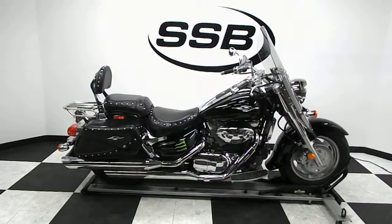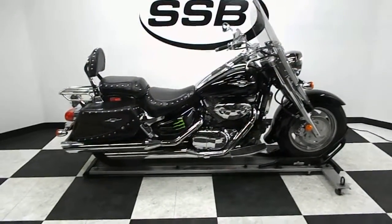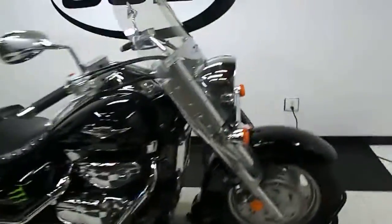Today we have a 2006 Suzuki C90T Boulevard. This touring motorcycle has got 19,200 miles on it and is in excellent condition. So let's take a walk around it and then we'll fire it up so you can hear it run. This bike's got a lot of nice gear on it. It's been very well taken care of.